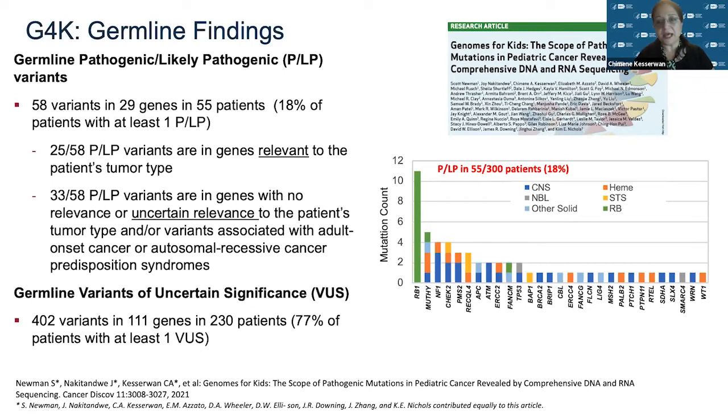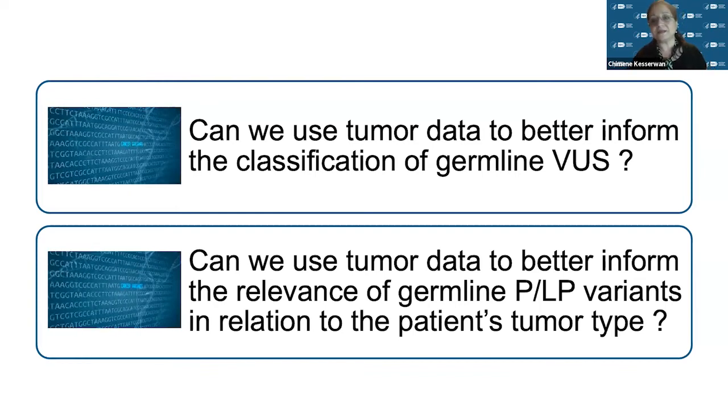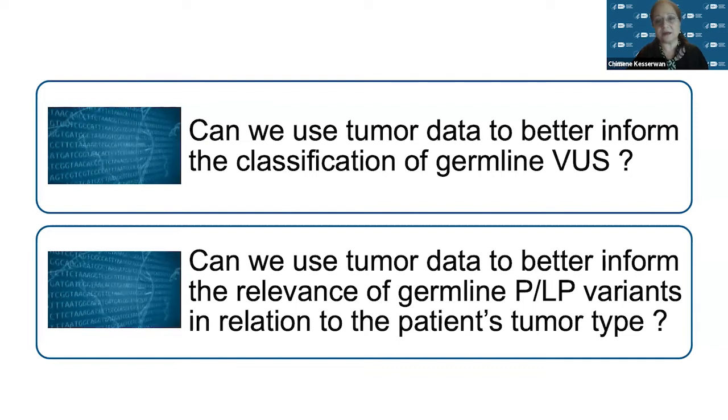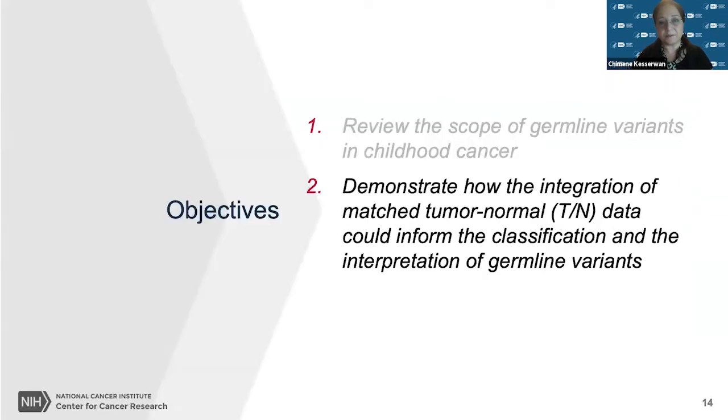77% of patients had at least one VUS. The image on the right shows the list of genes with PLP variants in the G4K cohort and the distribution across cancer type. The questions we asked: can we use tumor data to better inform the classification of germline VUS? That was the first question. And the second question: can we use tumor data to better inform the relevance of germline pathogenic and likely pathogenic variants in respect to the patient's tumor type?